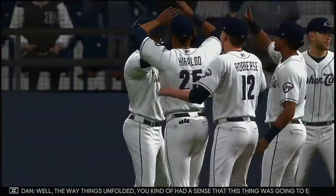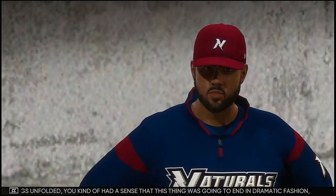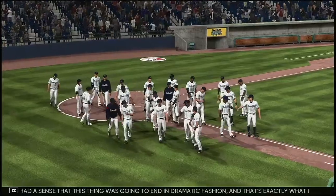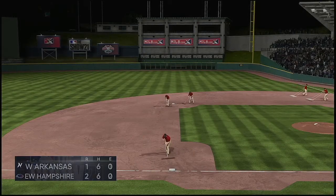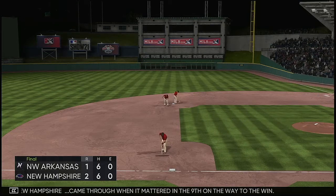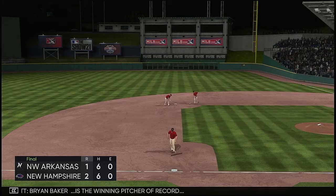Well, the way things unfolded, you kind of had a sense that this thing was going to end in dramatic fashion, and that's exactly what happened. A walk-off for the win? Wow. Close one tonight, 2-1 the final score. New Hampshire came through when it mattered in the ninth on the way to the win. Brian Baker is the winning pitcher of record.